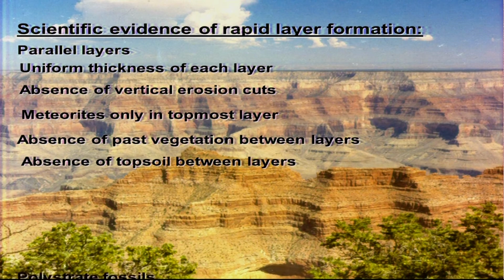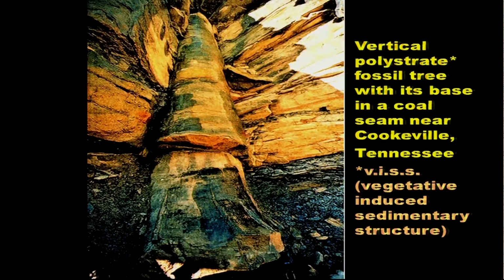And these are the things I just mentioned, except for polystrate fossils. What is that? What does poly mean, class? Many. And strata, so many layers. And here's a vertical polystrate tree that is going through several layers.